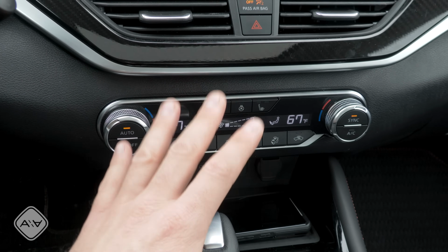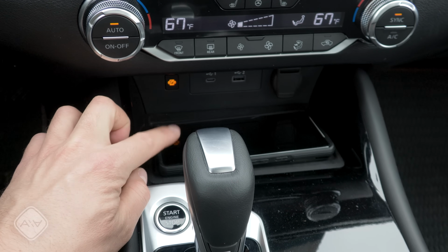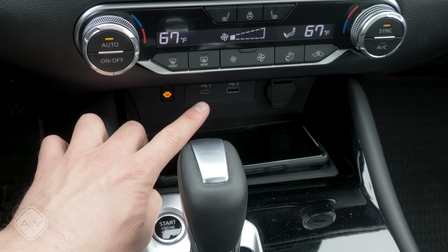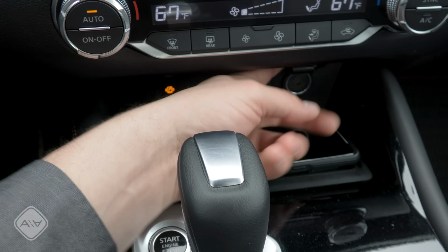It works well. I like that they've kept this and not made you rely on a touchscreen. Below that is where your Qi wireless charge pad is, and that is working just fine right now with my Google Pixel 6 Pro. You've got a USB-C port and a USB-A port and a carport jack, or whatever you want to call these cigarette-style outlets like this.